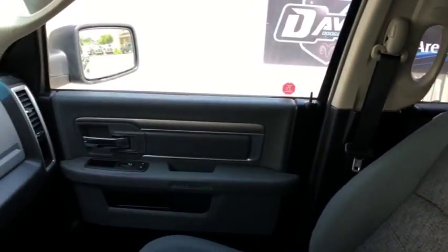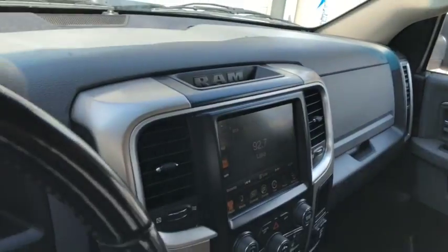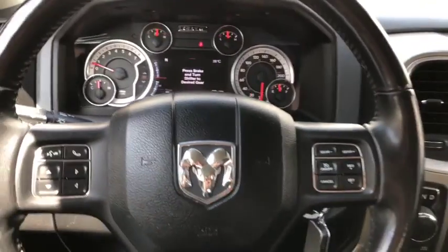So come and take a look at this 2013 Ram 1500 today at Davis Dodge in Fort Macleod, and let's see if we can't get you in your new ride.